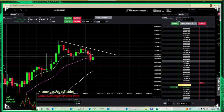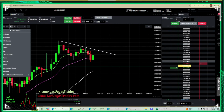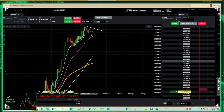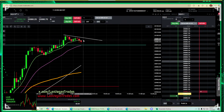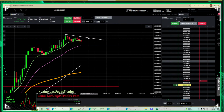NQ Futures. Will we go higher? We have already had a huge move today. Look at that move. Wow. And now we're creating another bull flag pennant here. The question is, will we break out? It's a 5-minute chart. Let's adjust that there.